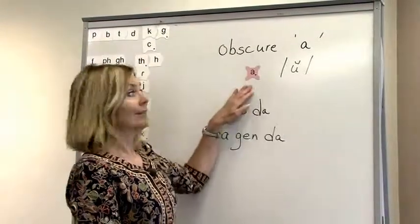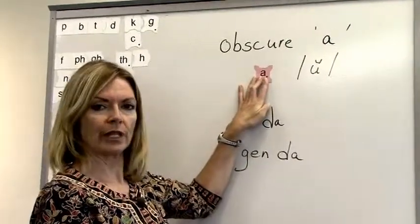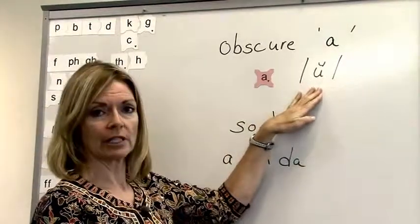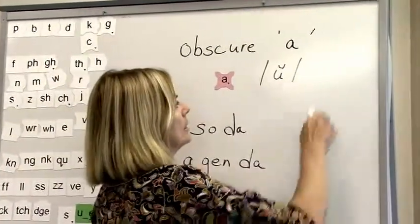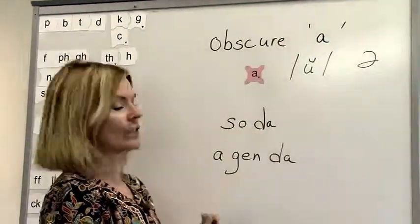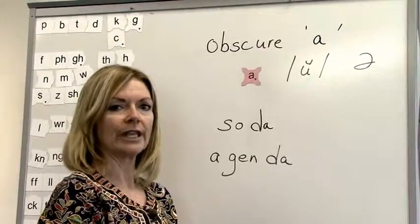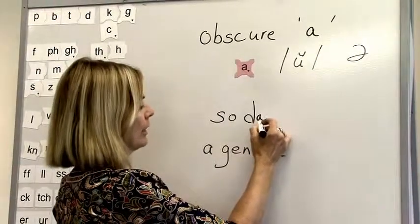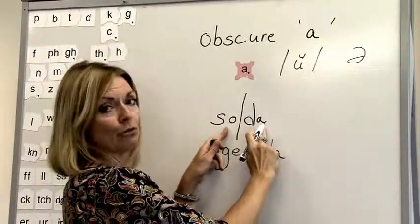And now we have another optional activity, obscure A. We've encountered A as a long sound, as in apron, or the short sound, as in apple. But it too can sound like a short U, the schwa sound again, uh, that we'd see in a dictionary. And what happens here is in an unaccented syllable, the A becomes uh. Let's do a vowel grab. There's no consonant, look to the vowel, grab the consonant in front of it.